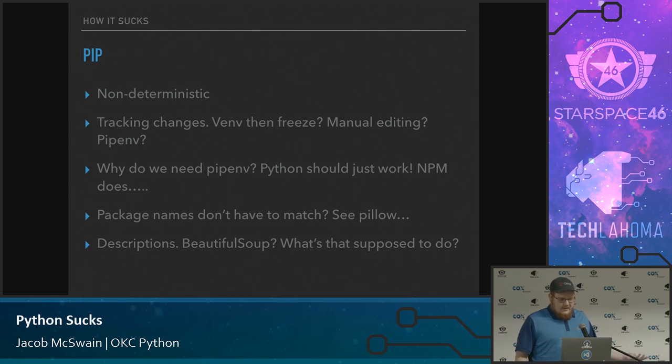We also have pipenv. Why do we need a third-party framework or extension to pip just to get it to work right? Like npm does. You do npm install, it's already in your package JSON. Another big nitpick about that is that package names don't have to match. Look at Pillow, for example. If you do pip install Pillow after the long and arduous build process because it needs so many native libraries, once you finally get it installed, you don't do import Pillow. You have to import PIL.